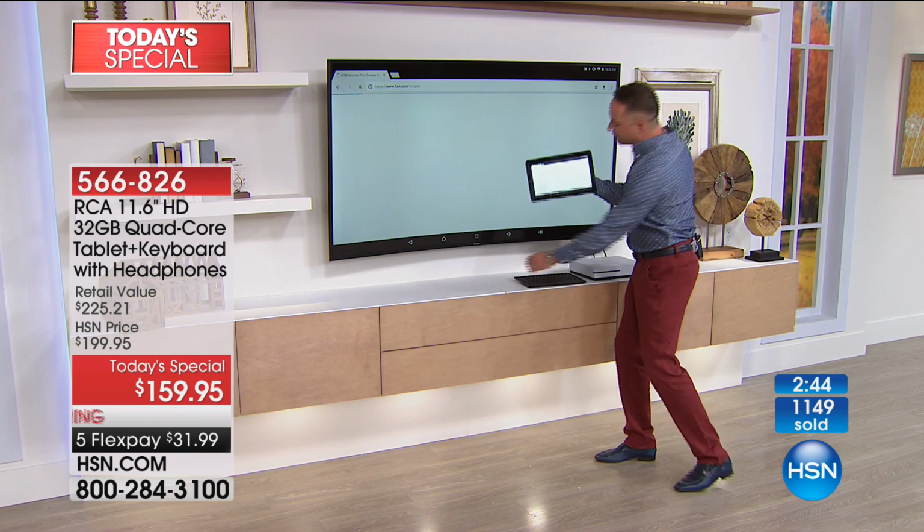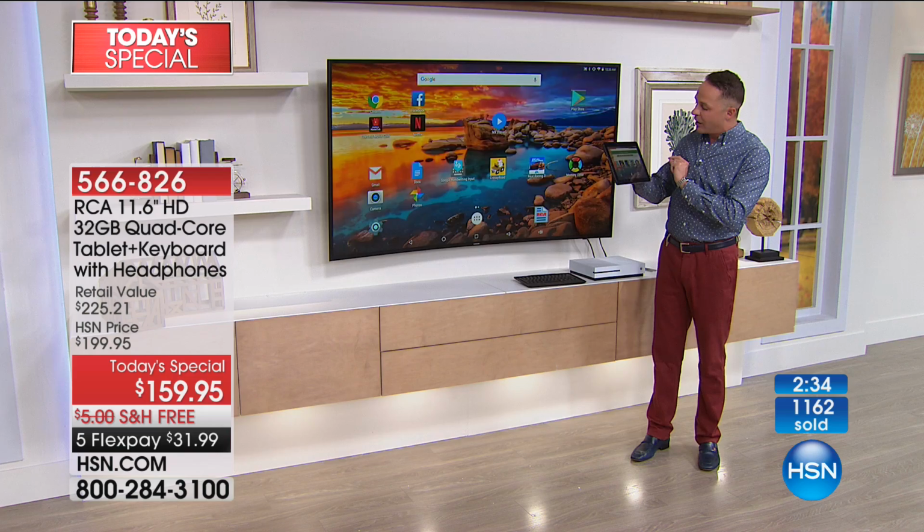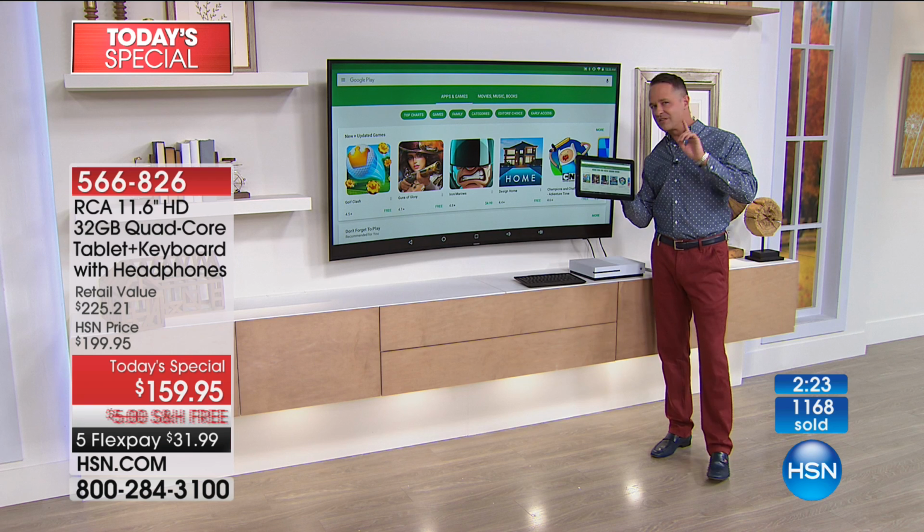So now, when you're using this as a tablet, it's the same thing. Whether you're using it as a tablet, or in the larger sense with the computer cradle, it doesn't matter. One other thing I'll mention while we're over here, let's check out the Play Store for a minute. So here is the Google Play Store. Remember, this is a collaboration between RCA, which has been around for over 90 years, and Google, which is the number one app store in the entire world.